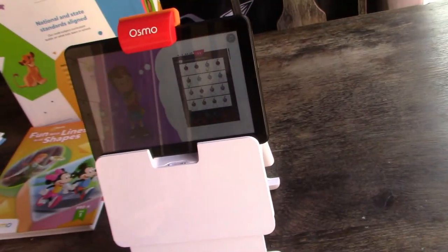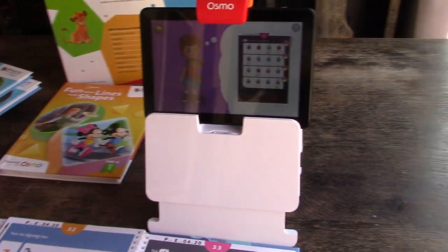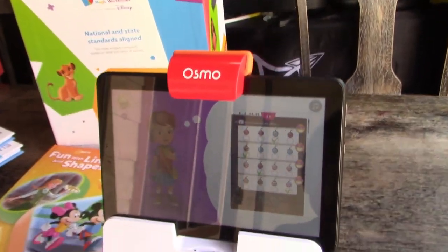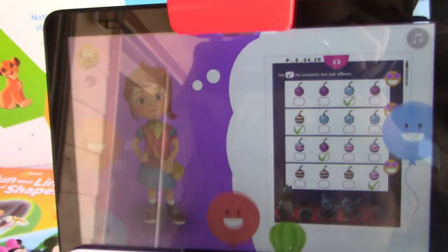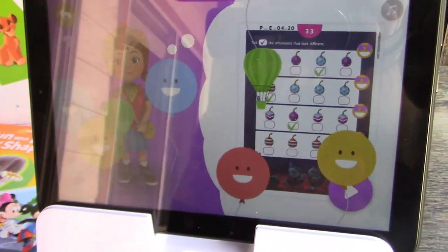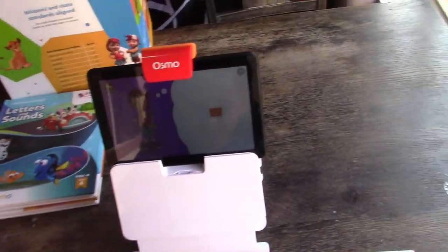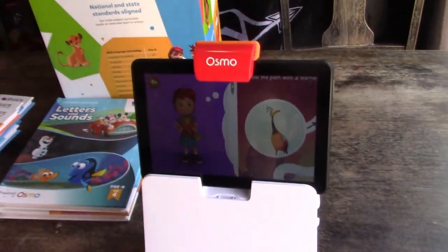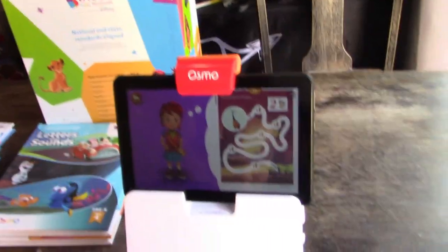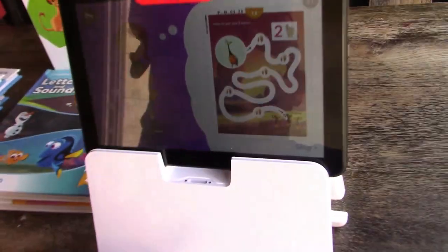Wait, you gotta let her read it, so you can level up. You tick the ornament that looks different in each row. Great going. How do I give it one? Okay. Kevin is looking for her babies. Follow the path with two feathers to show Kevin the way to her babies.